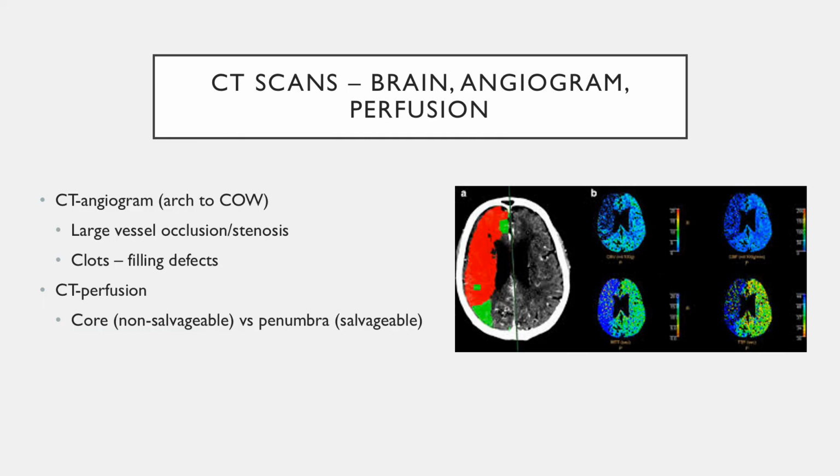So on the CT angiogram, from the arch of the aorta to the circle of Willis, you're looking for large vessel occlusion or stenosis, and you're looking to see if you can visualize any clots or filling defects. On the CT perfusion scan, you're looking for the ischemic core versus the ischemic penumbra. The ischemic core is non-salvageable, or already dead brain tissue, and the penumbra is the area surrounding the infarct core that contains brain tissue that, if reperfused as soon as possible, is possibly salvageable.